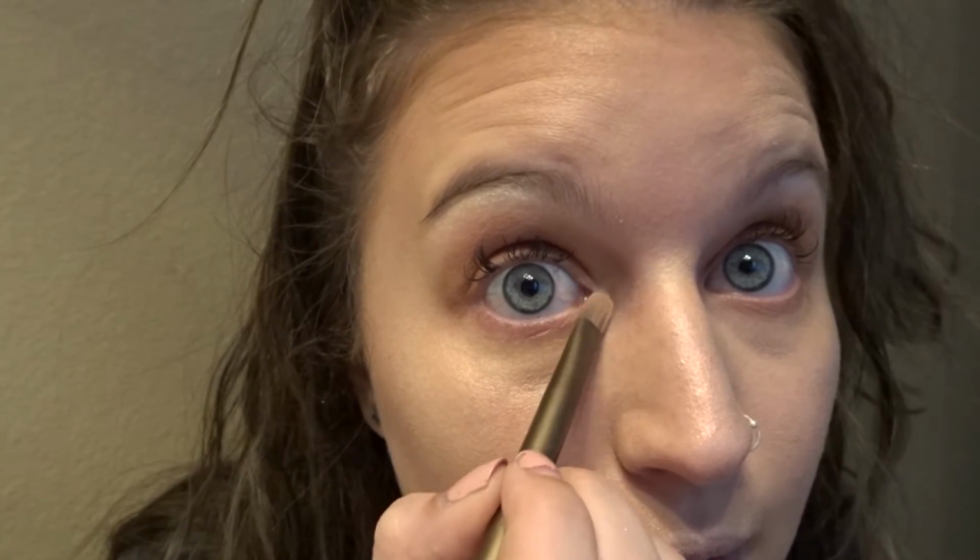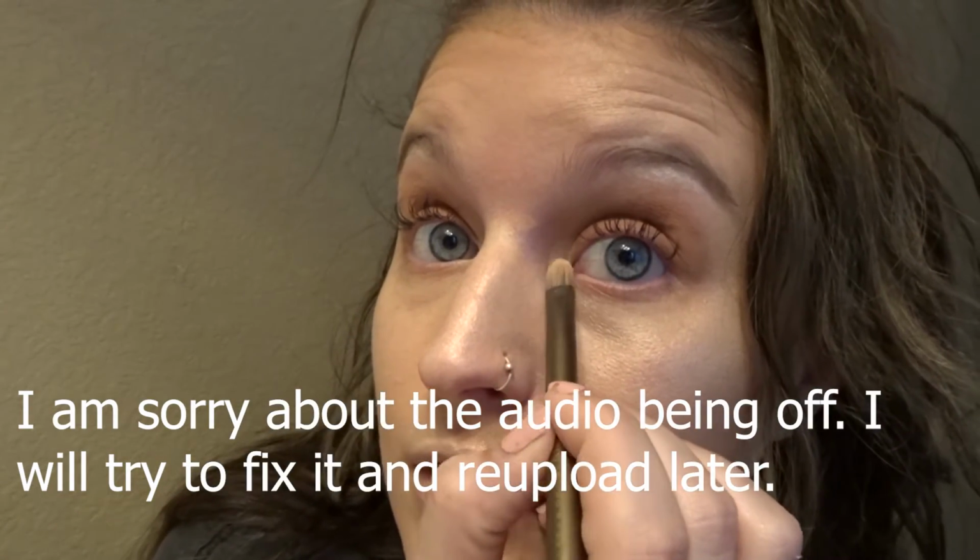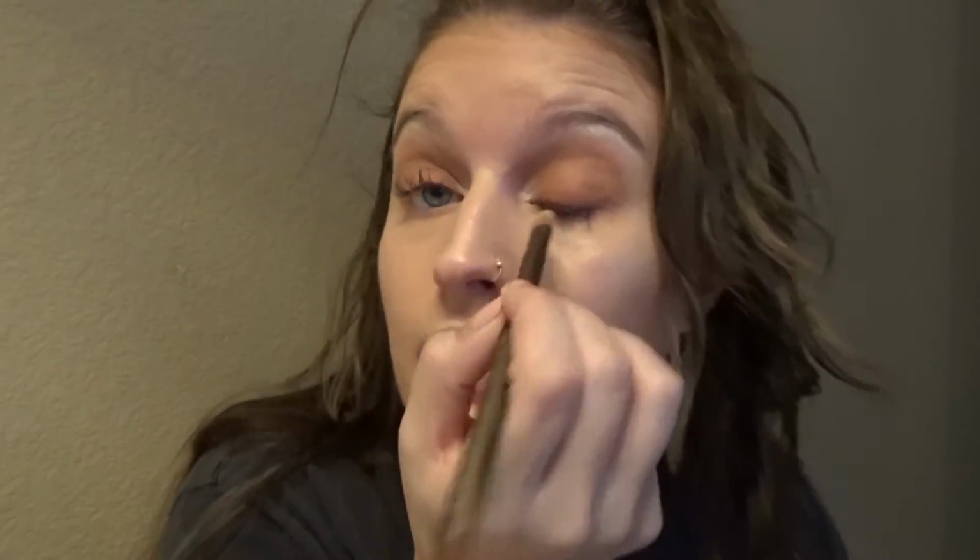And I'm gonna go here in the inner corner. I'm sorry I'm using this viewfinder like this. This is gonna be the longest video ever. Okay, so I'm just gonna leave that be.